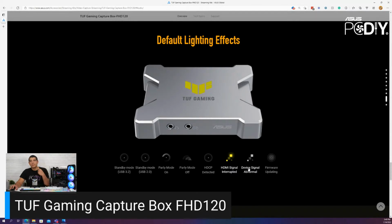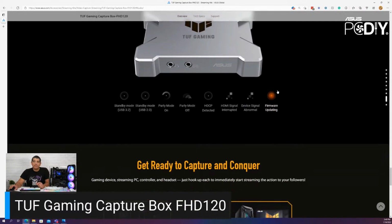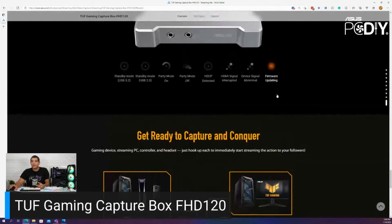Maybe there's some type of software overlay issue. Maybe something's causing a problem. This is going to help you to know that you have an issue. You can see right here, there's an abnormality in the detected signal, and then even sequencing for when the firmware is updating. So that's pretty cool in terms of the LED lighting having built-in functionality as opposed to purely being there for a cool design aesthetic.